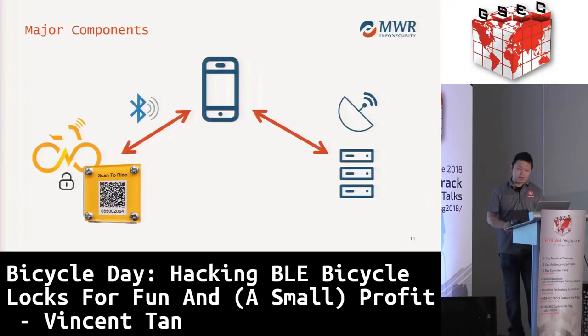The bikes have a small solar panel to charge the battery in the lock, and most locks do not come with built-in GPS. GPS data is provided by a phone, and wherever you cycle to and finally lock your bike is where the app will record your GPS data and send it off to the cloud. There are some locks which are more expensive and do have built-in GPS.